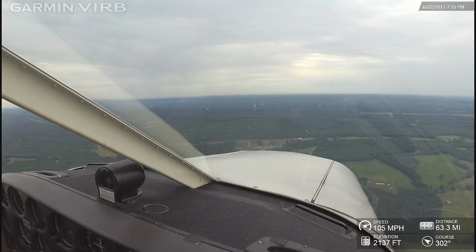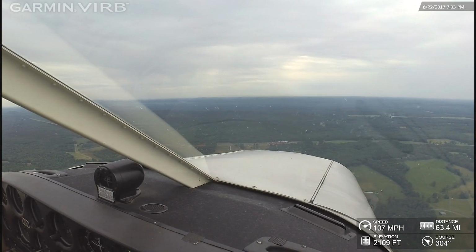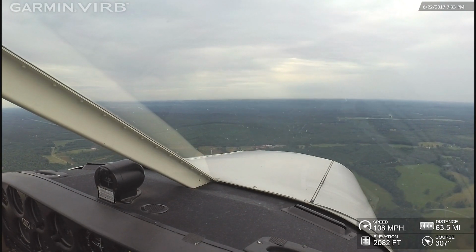Asheboro traffic, Cherokee 4 Foxtrot Lima, 4 miles to the east. We'll be entering left downwind 21 Asheboro.